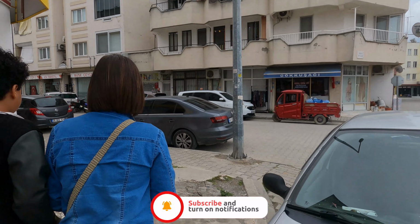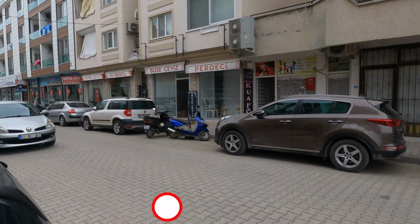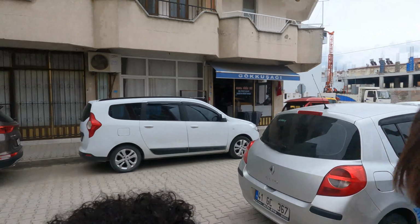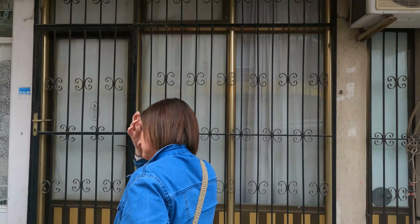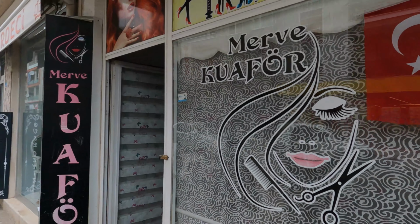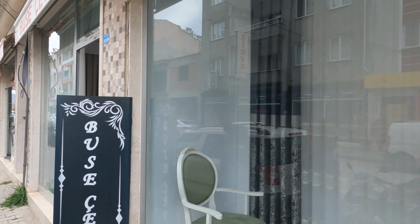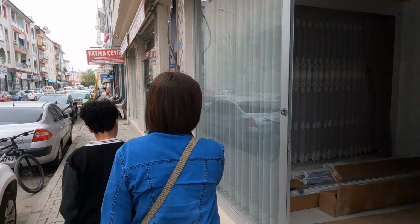Am I saying it right? Lahmacun. You can see it's very busy. Lots of building work going on. There is a very popular bread shop on the corner here. So we're just going to walk and talk as we go.